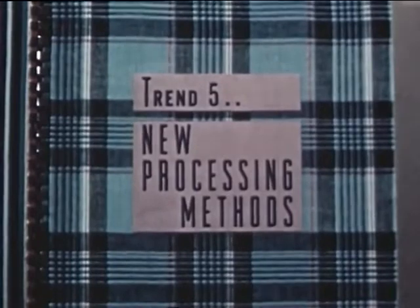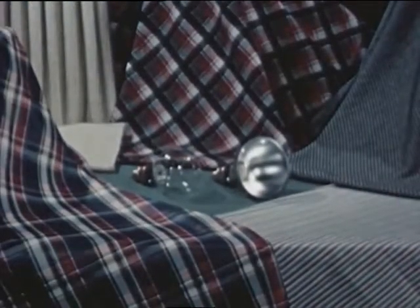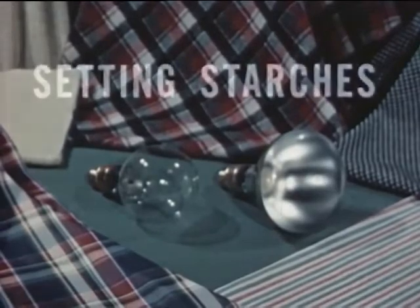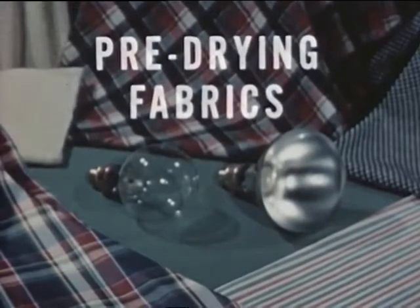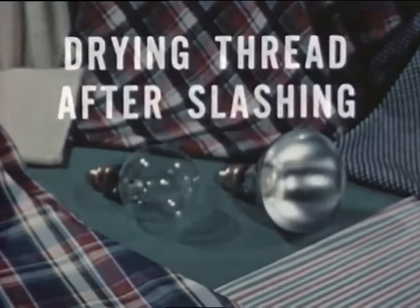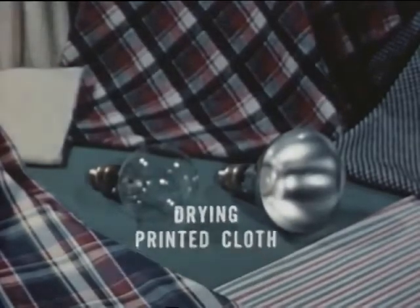Another trend, the trend to new processing methods, is getting a lot of attention from progressive millmen. For example, there's the new technique of infrared radiant heating. Infrared lamps are already doing a multitude of processing jobs: setting starches, drying rayons, pre-dyeing fabrics, drying impregnations, dehydration in sanforizing, drying thread after slashing, carbonizing wool, drying printed cloth, curing dyes.